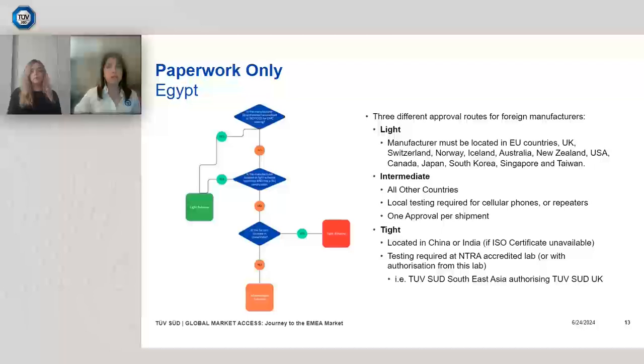For everyone else, slightly different criteria applies. Namely, if you have an equivalent ISO certification for quality management and product design, and you are located in any of the countries listed under the light section on the slide, you can also proceed with a simple paperwork process. However, for everybody else, another layer of criteria applies, whereby if you have manufacturing in any of the light countries, you proceed with an intermediate scheme, which is an approval per shipment rather than per product. However, if you have physical manufacturing of your product in China or India, you will need to follow the tight scheme.